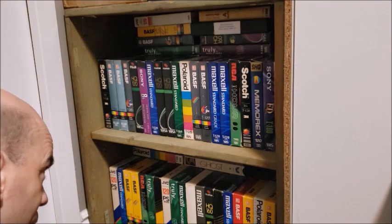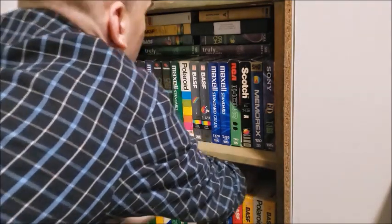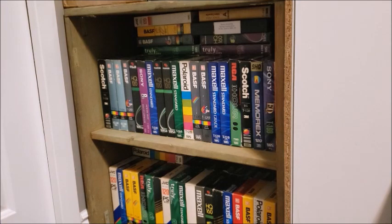There's a couple more VHS collections, a few more movies. I'll get them out and I'll be right back. Alright, so a movie I first saw on VHS back in the late 80s, I believe it was. If I can get the price tag off, try to get it off, be right back.